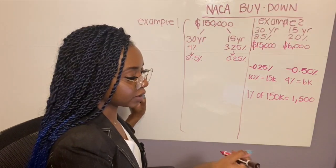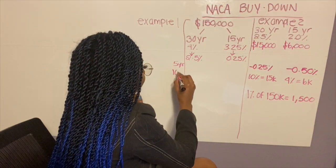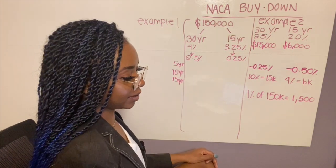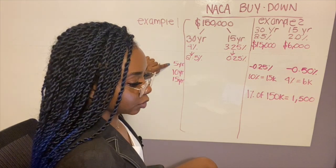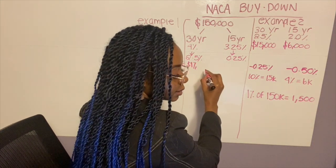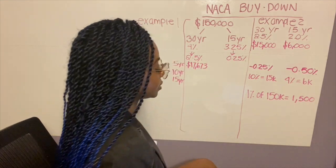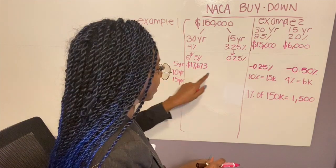We're just going to go over the interest paid in the first 5 years, 10 years, and 15 years. So in 5 years on the 30-year loan, you would have paid $17,673 in interest alone, versus in the first 5 years.